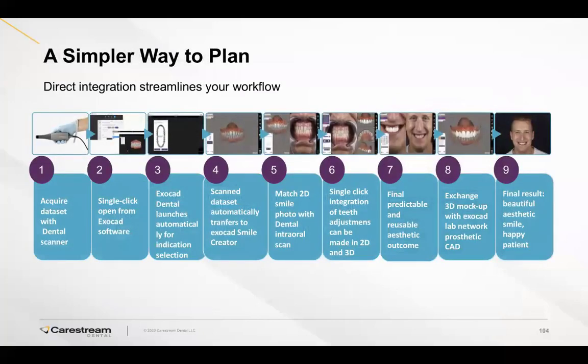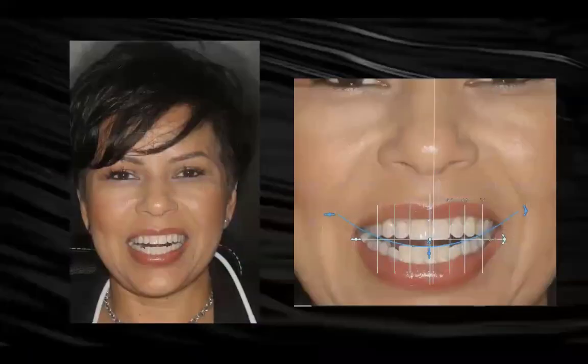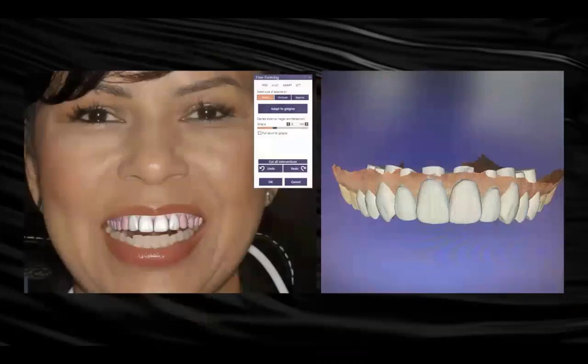And that didn't work. If I want to have a three-dimensional experience, then I need to be able to print my models. It didn't work, but it did work on this case. This is my old office manager. And I could show her, hey, yeah, we can try and do veneers and so forth. And she liked that. I did a mock-up on her.